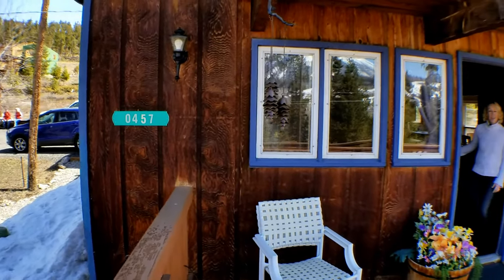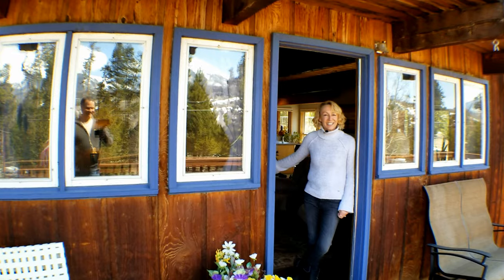So there we are. Cozy, quaint chalet cabin right in the heart of the Rocky Mountains. And if you have any other questions, please don't hesitate to let us know.